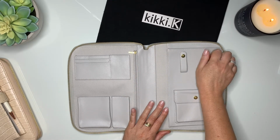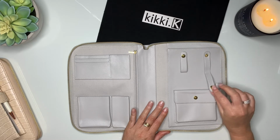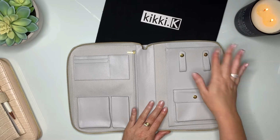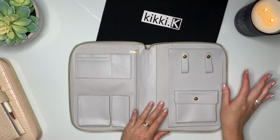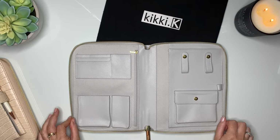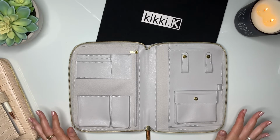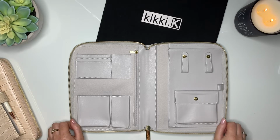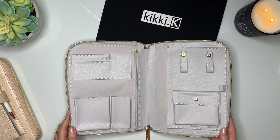Anyway, I've just painted my nails, so I don't want to scratch them up, but those are little domes. Oh, there it is, I was pulling the wrong bit. You just tuck your headphones in through there and it keeps them all nice and tidy. A pen loop for pens. So, like I said, I like to walk onto the plane with just one carry-on bag if I can, and this is going to be the perfect size for the bag that I plan on taking.